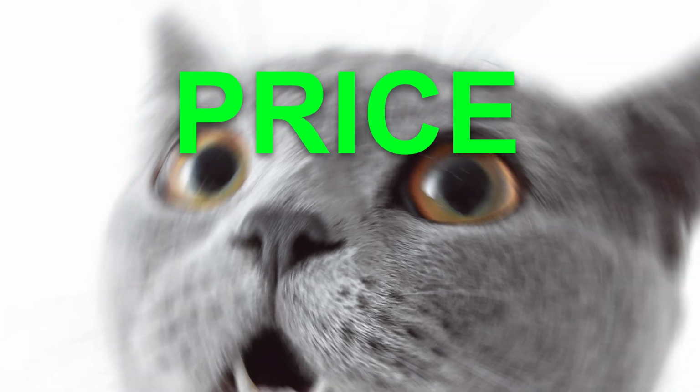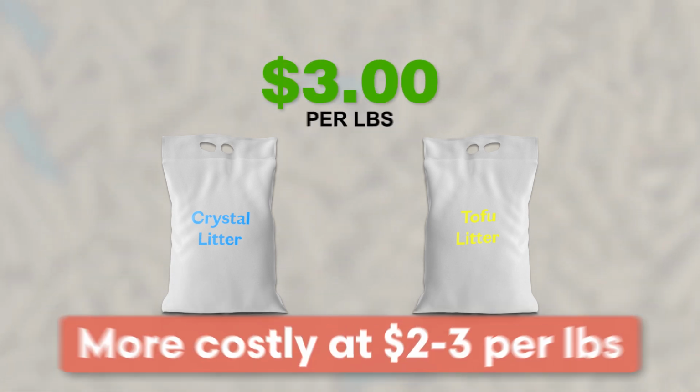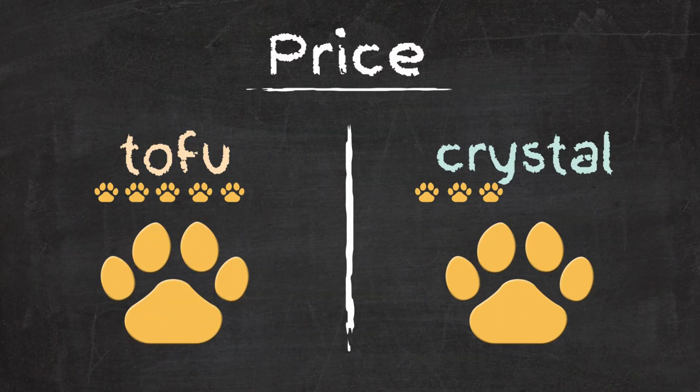And now for one of the most important categories for cat parents: price. Both crystal and tofu litters run a bit pricier than other litter types, usually costing anywhere from $2 to $3 per pound. Not the most budget-friendly, but you do get what you pay for. Once again, we've got a tie.